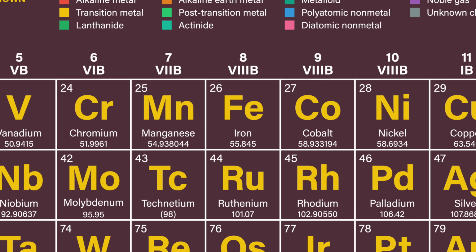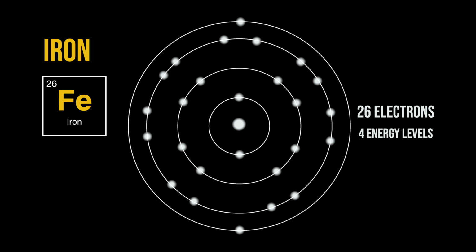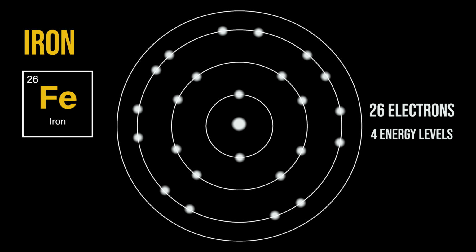Iron is a transition metal. Counting upwards on iron's energy levels, nature says that we can remove 2 electrons and obtain some stability because that eliminates the 4th energy level.